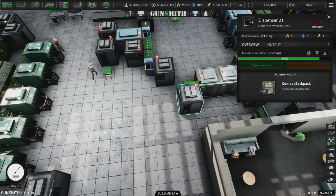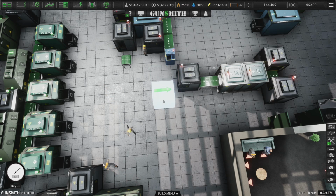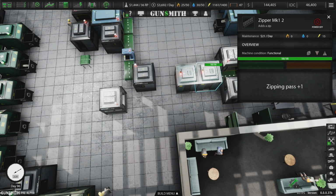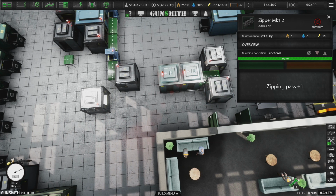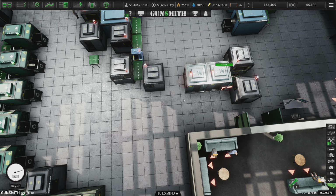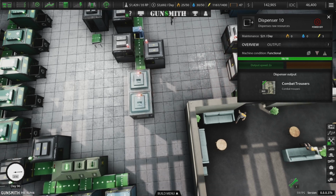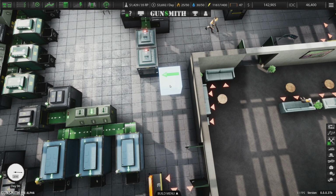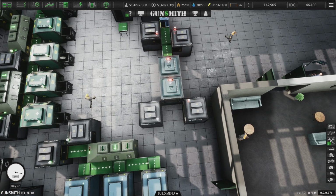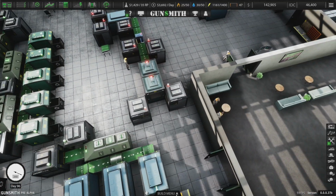Okay. You are backpacks. We're going to put you on this side. And we're staggering you down the line, right? So that way you're not running into each other quite as often. Quite as badly, anyway. We need 2 zipping things. Now, this is for the trousers. And the trousers, I think we should push them out 3 at a time, honestly. So we're going to go through here. I want a zipping machine here, here, and then a trouser dispenser there. Trouser dispenser there. And then another dispenser is going to go on the end here.